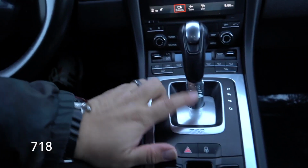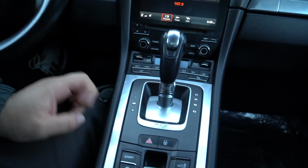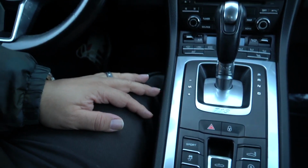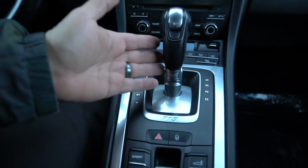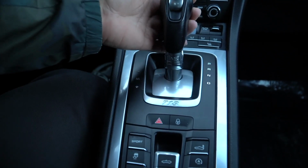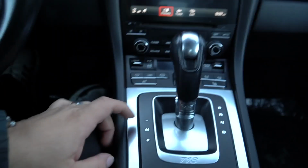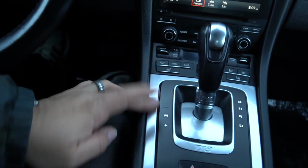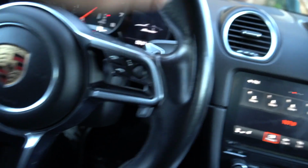Your shifter, this is the PDK. This is not the first time I've used PDK. I've gotten to use it at the Porsche Experience in LA. Great, great transmission. Super smooth, buttery smooth, flawless. You know, I love driving manual transmissions, but if I'm going to drive an automatic transmission, this is a great setup. You basically have your park to drive on the left, and you can smash it to the left and then have your manual transmission. And I believe up is down and down is up on this one, but I just like using the paddle shifters instead myself.